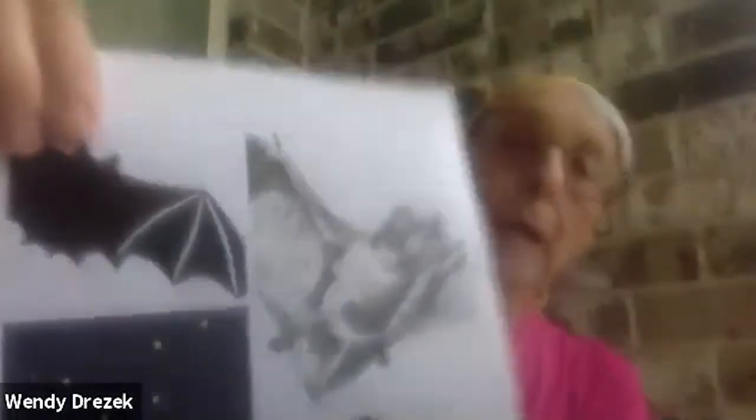So here's my bats. Can you see them? There they are. Bats have wings. Let's put our arms out like wings. Bats can fly out at night. Look up at the sky. Up in the sky. And we are going to be learning some things about bats.